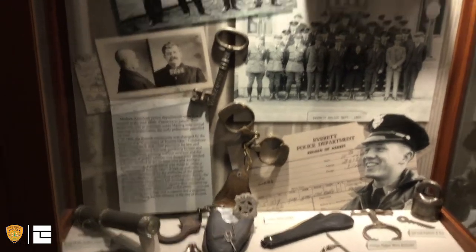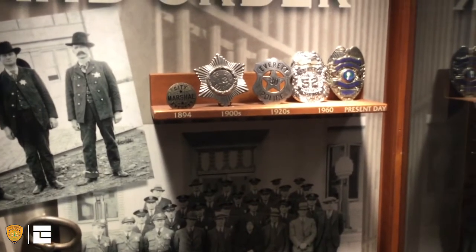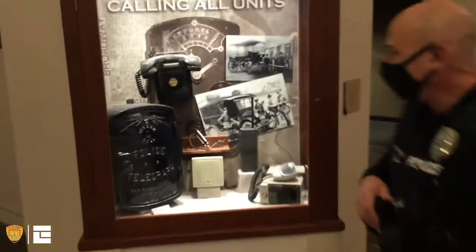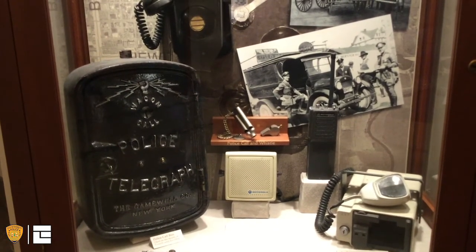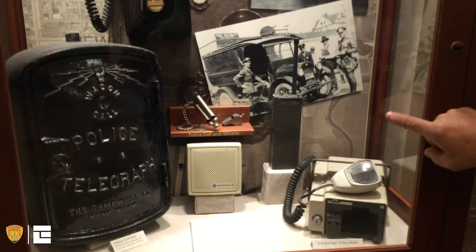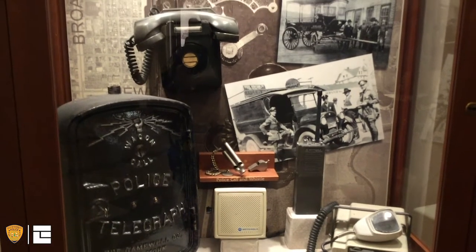Moving on up, we have the badges, kind of a history of the badges that we've used here at the Everett Police Department. Over here in this case is an example of what we use for communication. The old-time police boxes where people would have to run to a box on the street corner and call the police, on up using radios, and to the radio there, the most recent, they've even gotten smaller and more efficient.